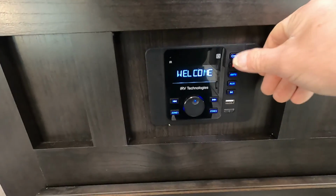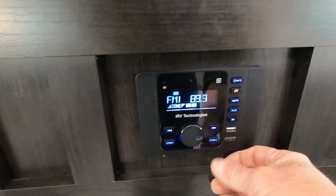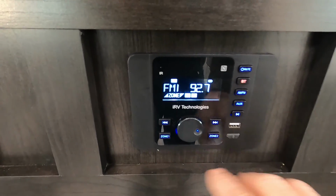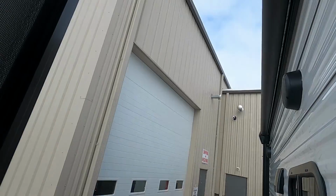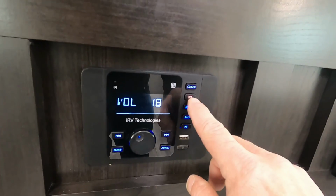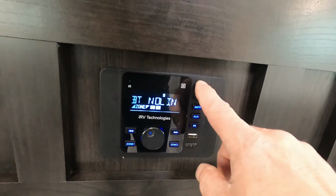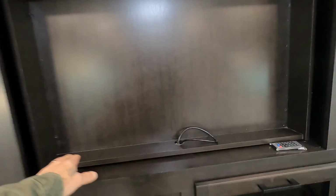You also have a remote for this RV Technology sound system. So music indoors, outdoors, or both and rock the whole campsite. AM, FM, Bluetooth compatible. Shut that off. This TV mount here will actually swivel around.